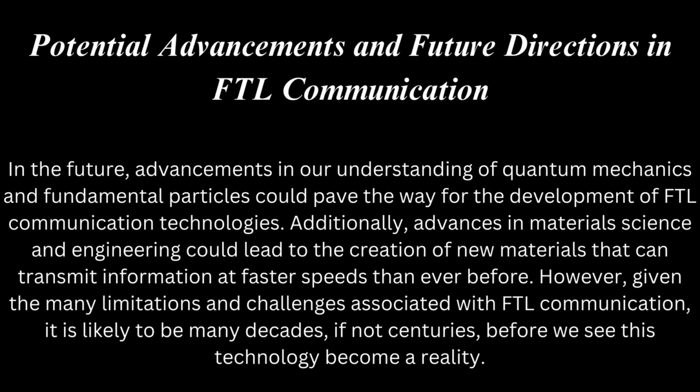Potential advancements and future directions in FTL communication. In the future, advancements in our understanding of quantum mechanics and fundamental particles could pave the way for the development of FTL communication technologies. Additionally, advances in materials science and engineering could lead to the creation of new materials that can transmit information at faster speeds than ever before. However, given the many limitations and challenges associated with FTL communication, it is likely to be many decades, if not centuries, before we see this technology become a reality.